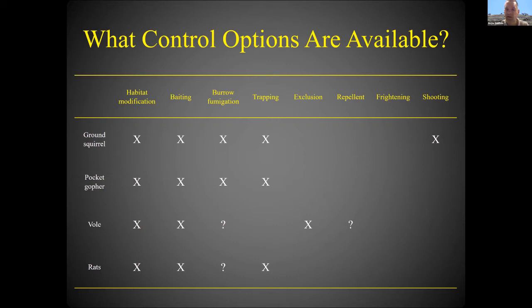And for repellents, there's a question mark for voles. There is a repellent called anthraquinone, and I was engaged in a study a couple years back looking at the efficacy of it, and we proved that it is in fact highly efficacious at reducing gnawing damage by voles in citrus in particular, but for a variety of different tree crops. However, it's not currently registered yet. They are going through the registration process. There is a hope that within 1 to 2 years that it will be available, but it's not available yet.